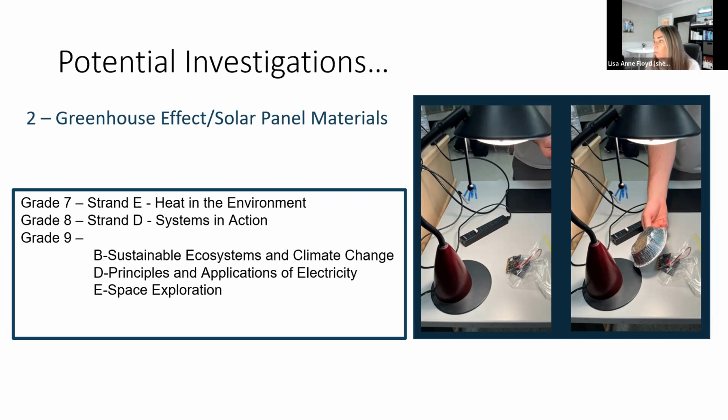What we did was we had the microbit underneath an incandescent light bulb, and it actually got to temperatures above 100 degrees Celsius, which I was a little bit worried about, but the microbits are okay. And then we compared this. We had other groups put material on top of the microbit and record the temperature over time.